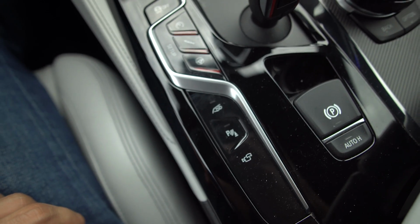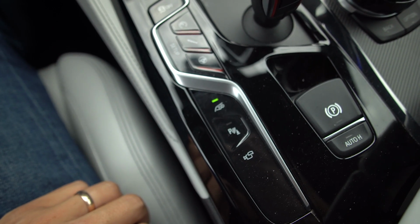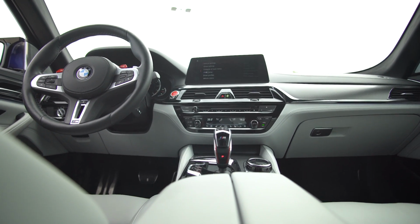We have an exhaust button, but it seems to only make more exhaust come on the interior. Yeah, I'm pretty sure it's called like M sound enhancer or something like that. Anyways, it's interior sound is what it is. Yeah. It's not an exhaust flap. Even though this does have one, it doesn't control it. Yeah, that kind of sucks.